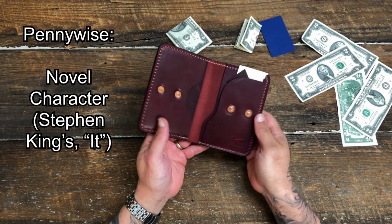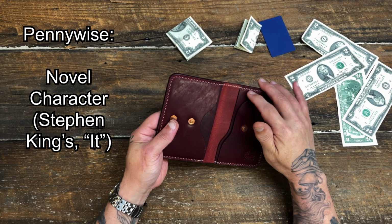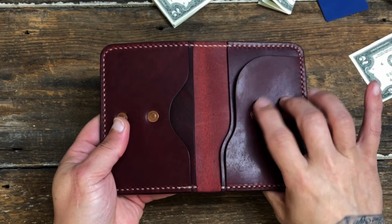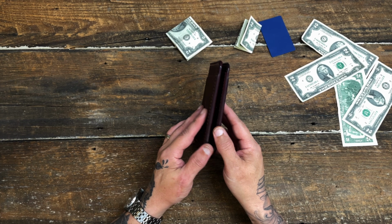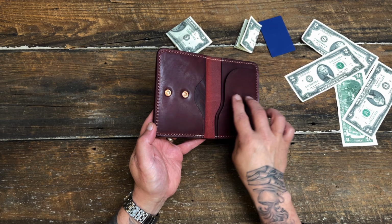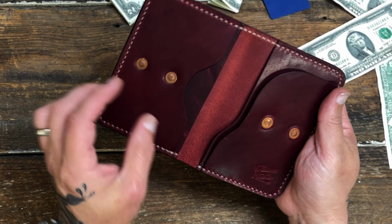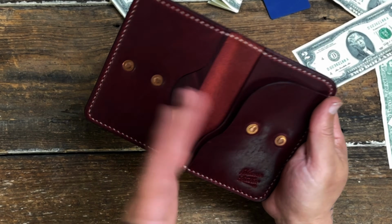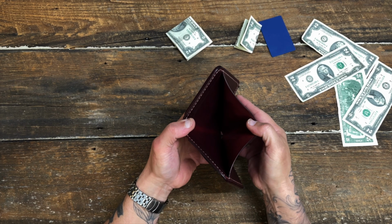The Pennywise. What is all this stuff? A little flap here. These rivets here are only to catch these rivets so that they click and these rivets have somewhere to hit. That's just a slip for your bus pass or receipts or whatever. Stash pockets, card pockets, bill pocket.